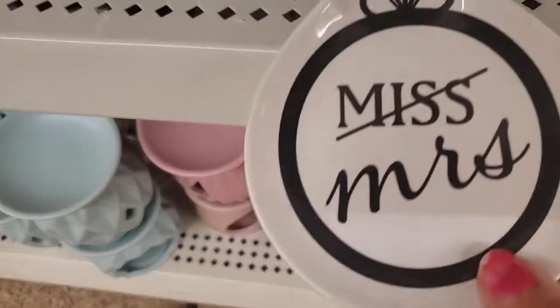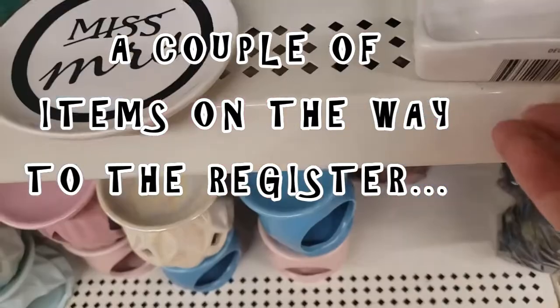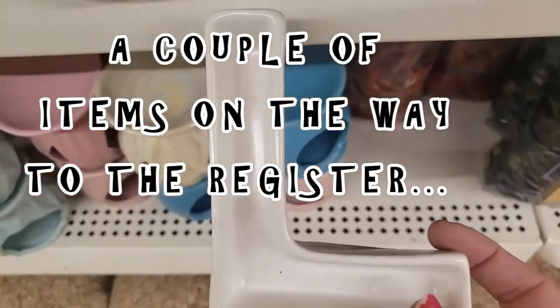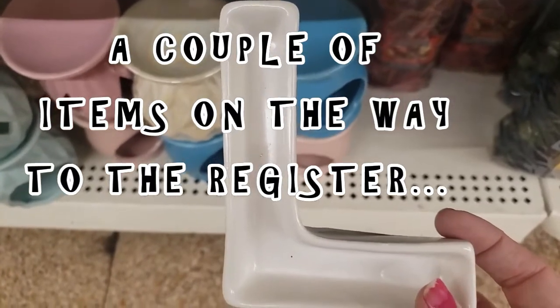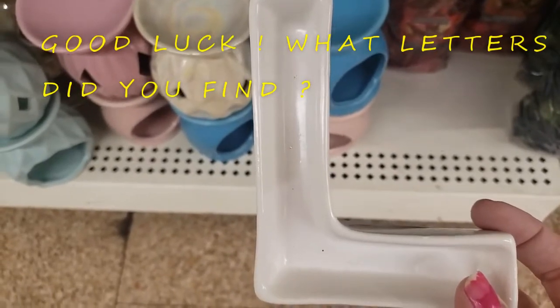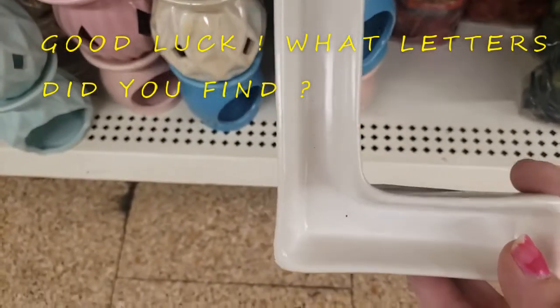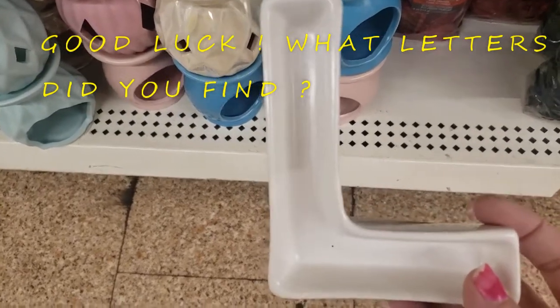A lot of you are asking about this. This is still available. And yes, we did find one lonely alphabet letter. These are still out of the store, but the selection is not that great because they do not have all of the letters. But if you do find them, you're having some good luck.